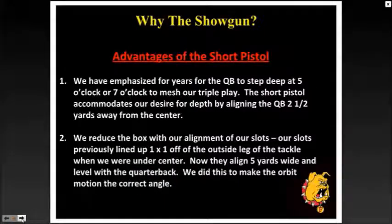Why do we use a short pistol? What are the advantages of it? For years, we were like Georgia Tech and Navy, but where we are unlike them is our quarterback play. We had always asked our quarterback to step deep off the center and mesh deep in the backfield, and it was rather difficult and cumbersome footwork for our quarterback to learn. So rather than stepping at 5 or 7 o'clock to mesh our triple play, now he's 2.5 to 3 yards away from the center. Now it's really pivot style.